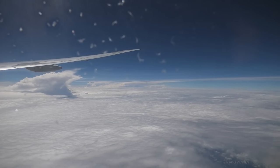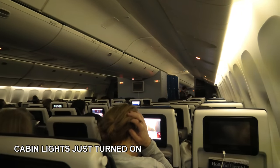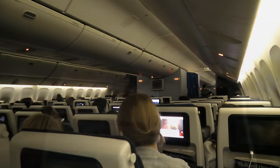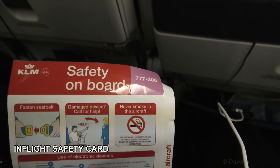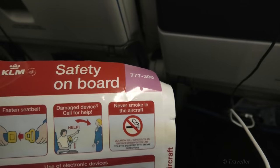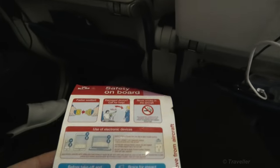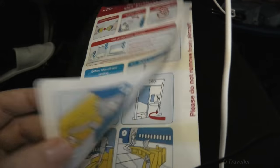Time for a quick look out the window. Daylight again. The lights have been turned on again in the cabin. I just remembered that I've been sleeping so much that perhaps I should show the safety on board card for the 777-300 that we're flying on board at the moment. Hopefully you can see something. That's what the card looks like.